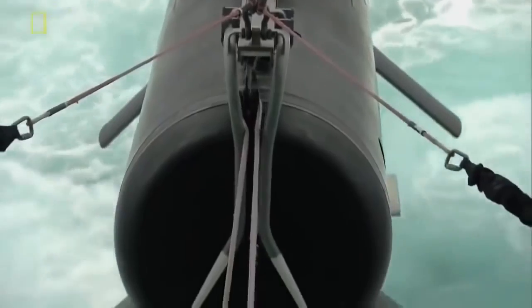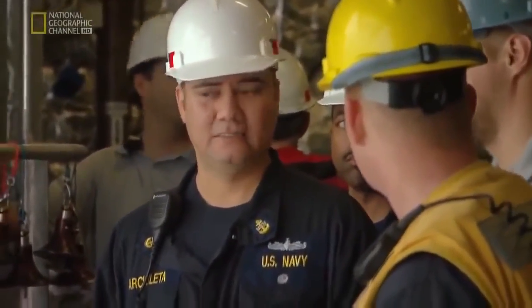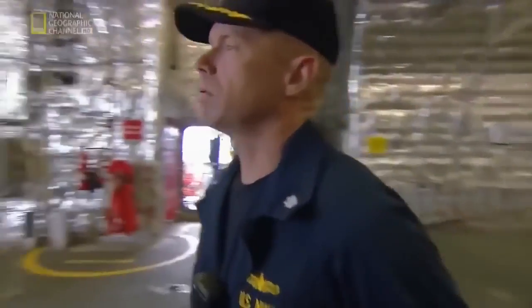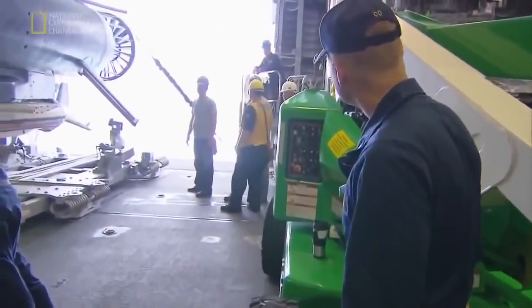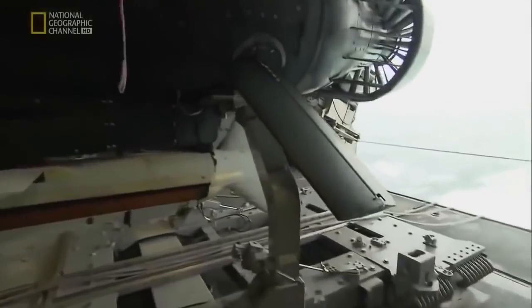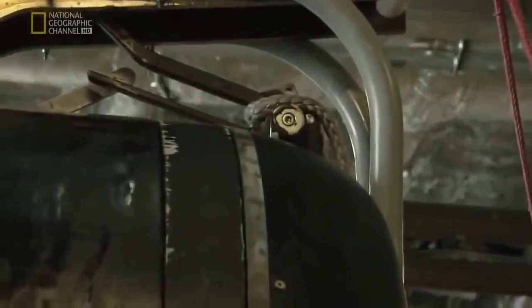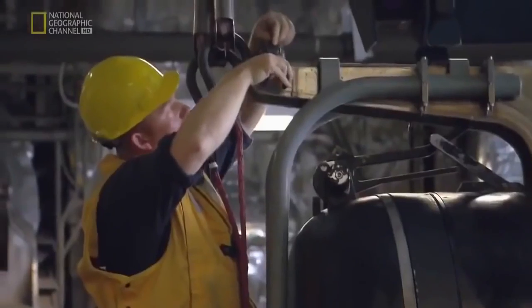Hey, is that the issue why it was broke the first time, the fin, the hydraulic? That's the fin we replaced. Is it? Yeah. Once again, the RMMV is unable to perform its mission. So you can't raise it at all? No, sir. Not only is the stabilizing fin malfunctioning again, this time there's a problem with the tow hook used to retrieve the vehicle. It should not be in an up position. So, to me, it failed. So there could be a leak up there? Yes, sir. Okay, so we're done for the day.